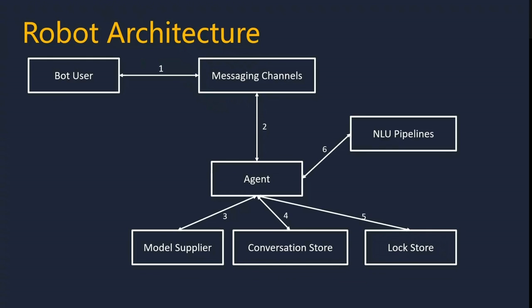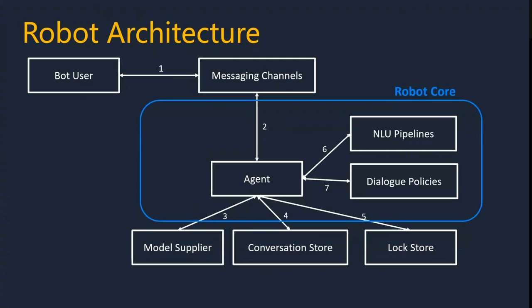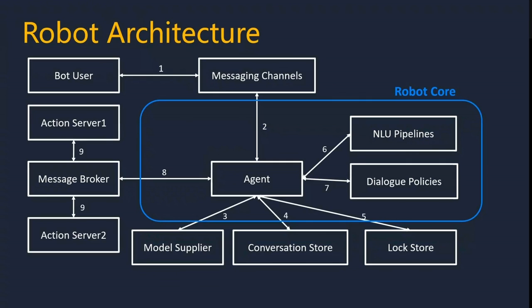Then the agent will use the NLU pipeline to parse the user's messages and try to understand what the user means. And then the agent will also use the dialog policies to decide what to say next to refer back to the user. That is the so-called Rasa core, the robot core, which is composed of the agent, NLU pipelines, and the dialog policies. If there are any customized actions, the agent will send the event to the message broker. The message broker will store the events, and the action server will fetch the events from the message broker, process them, and return the result back to the agent. That is the robot architecture.